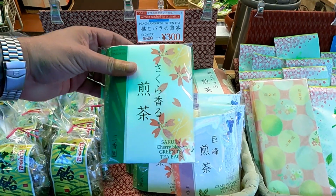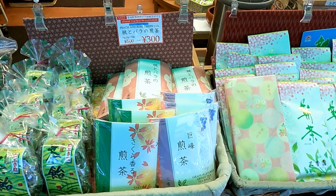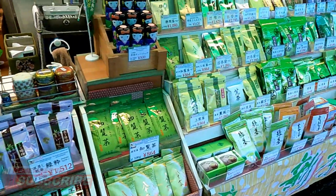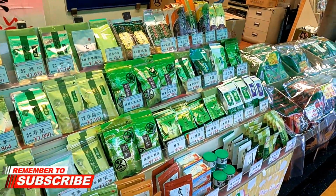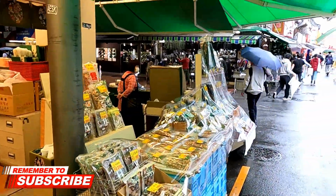Okay, gift box holders, you're getting this. Hold on, I gotta buy some. I'll be back. All right, so I just got the green tea, but this is the store, the number one in Ueno, as far as I'm concerned anyways.